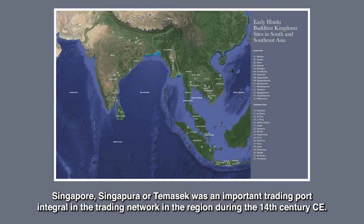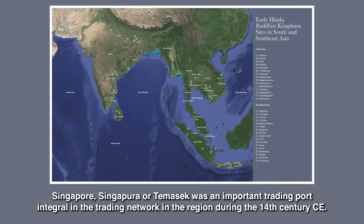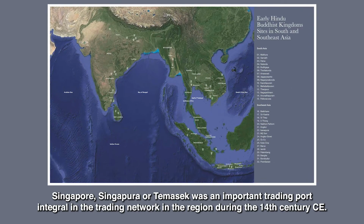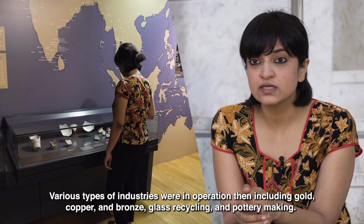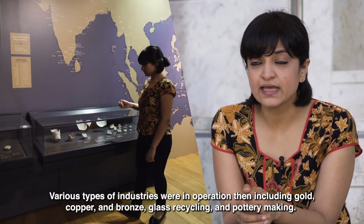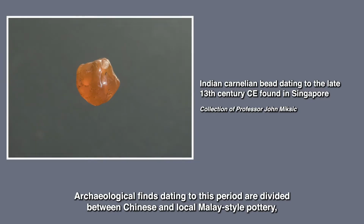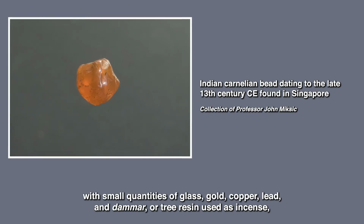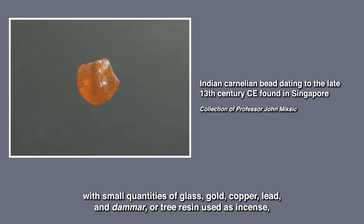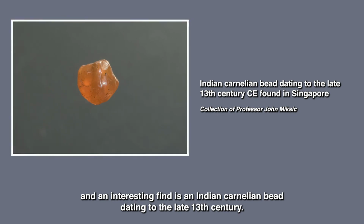Singapore, Singapura or Temasek was an important trading port integral in the trading network in the region during the 14th century CE. Various types of industries were in operation then, including gold, copper, bronze, glass recycling and pottery making. Archaeological finds dating to this period are divided between Chinese and local Malay style pottery with small quantities of glass, gold, copper, lead and damar or tree resin used as incense, and an interesting find is an Indian Carnelian bead dating to the late 13th century CE.